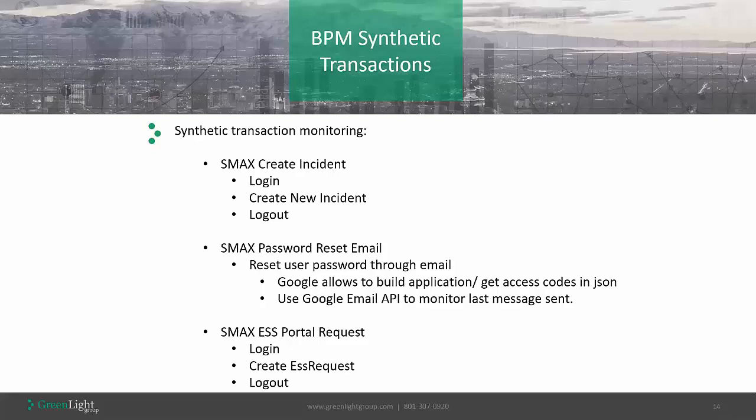And then we also send an ESS portal request. We just log in, create that request, and log back out. So these are just three of the examples of our BPM synthetic transactions. And that data we're dashboarding within OMB, and we are sending it over to Ops Analytics for long-term storage within Vertica. Next slide, please.